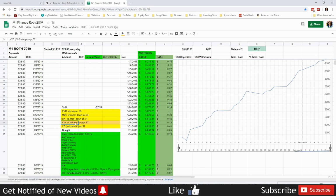I don't know how far out ahead I came. The day I put in the order, which didn't actually go through, I was up by 57 cents. But they actually paid out more than $73 because the stock was actually up. I believe I got like $73.99 or something like that.